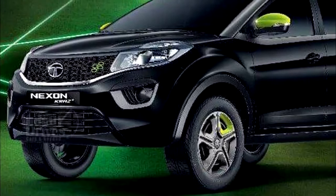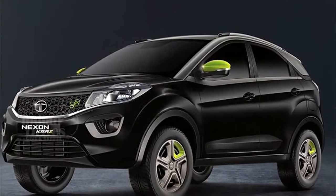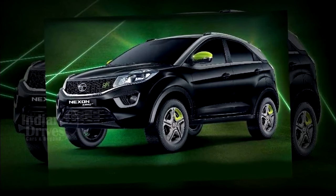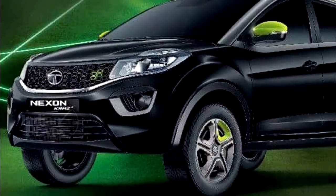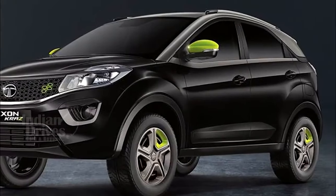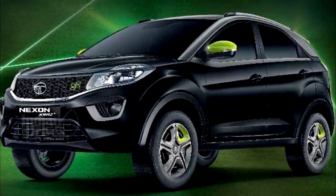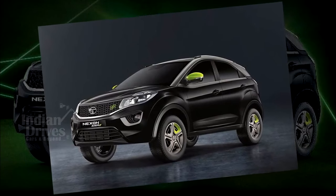Two special Nexon variants have been launched by Tata in order to celebrate the car's 1-year anniversary. The new variants are called Cross and Cross Plus, and their prices start from Rs 7.16 lakhs for the petrol variants and Rs 8.09 lakhs for the diesel versions. The cars receive minor cosmetic changes as well as some additional features to distinguish them from the standard variants. Changes on the outside include a new dual-tone black and silver paint scheme with wing mirrors, alloy wheels, and front grille sporting a bright neon green. This bright neon green theme is also carried inside the car.